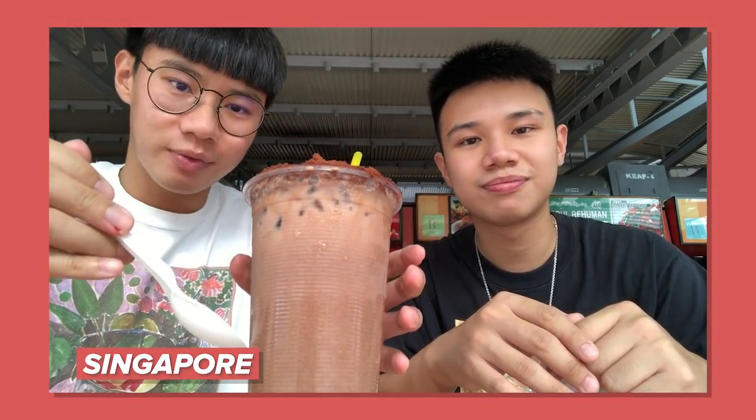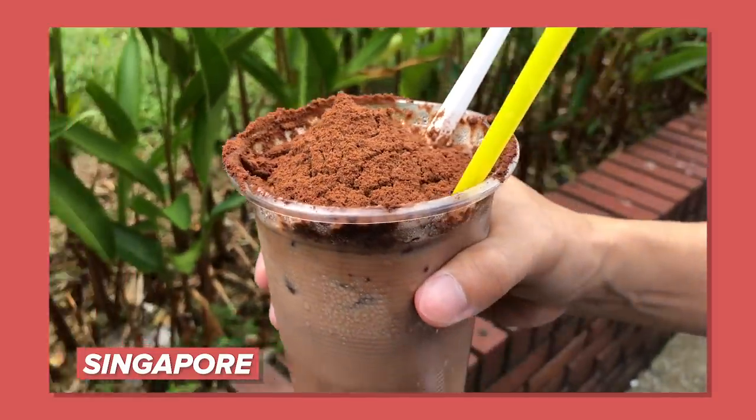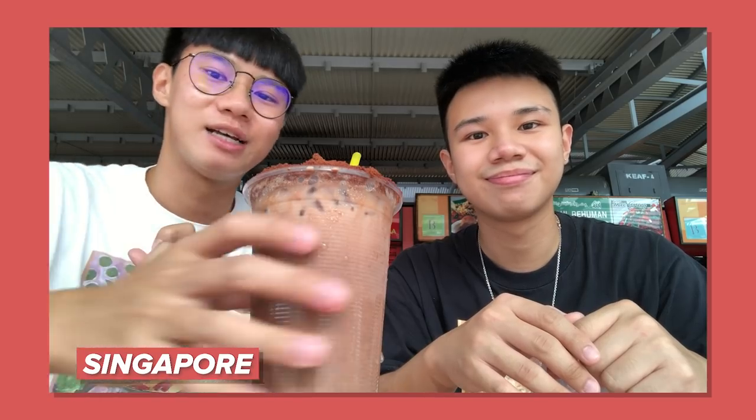So this actually is the Milo Dinosaur. As you can see, it features the Milo with evaporated milk and condensed milk. And the dinosaur part will be the mountain of Milo powder that is on top. So you can find these usually at our hawker centers as well as our coffee shops and usually breakfast places. Yeah, so cheers!